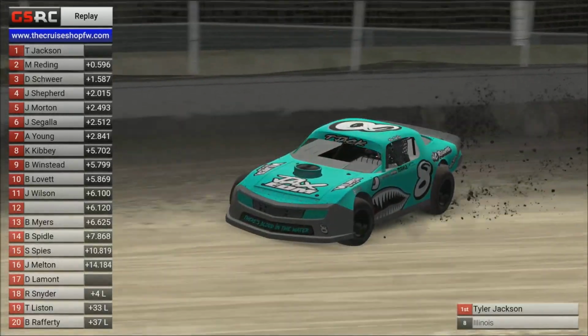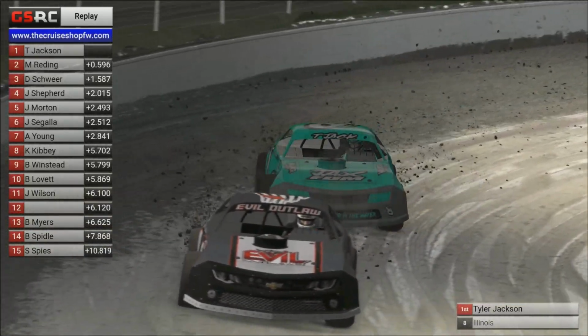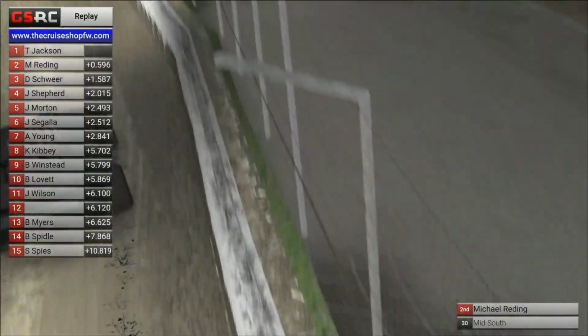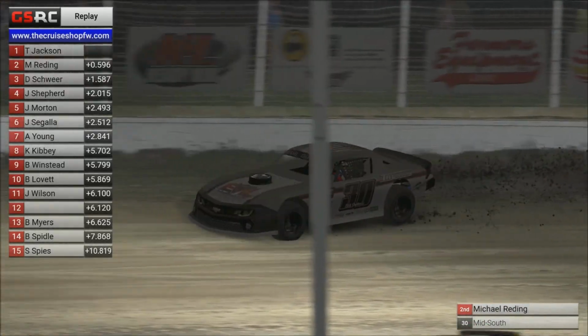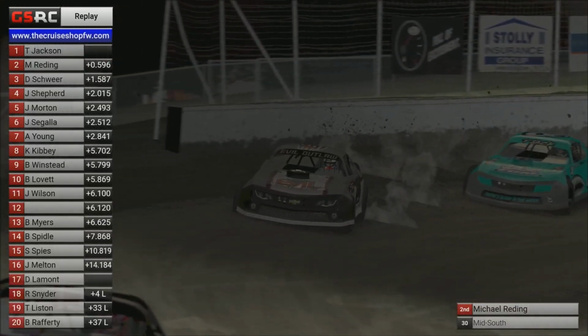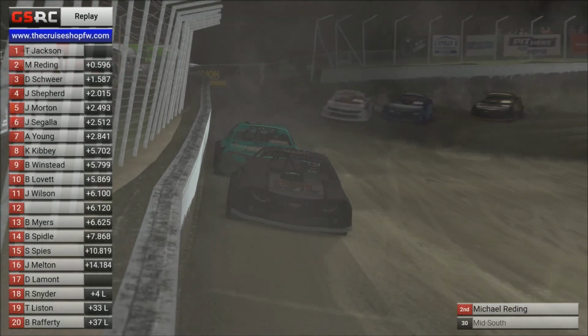All right, now here with the number 30 of Michael Redding, who luckily still manages a podium finish, but unfortunately, Tyler Jackson had just ever so slightly outpowered him. But Michael Redding, you were not afraid to go into the middle lane when you had to, and quite literally made it 3 wide just for a couple moments. How's the track handling out there tonight throughout this event?